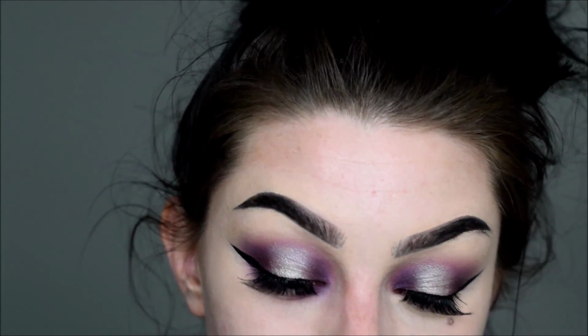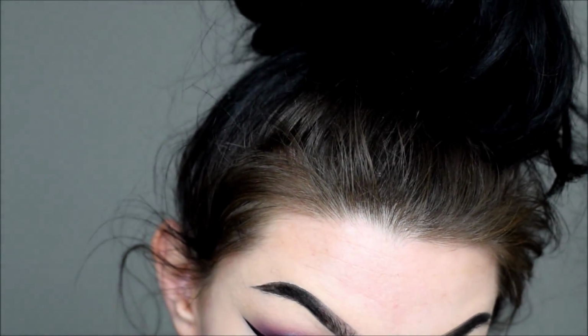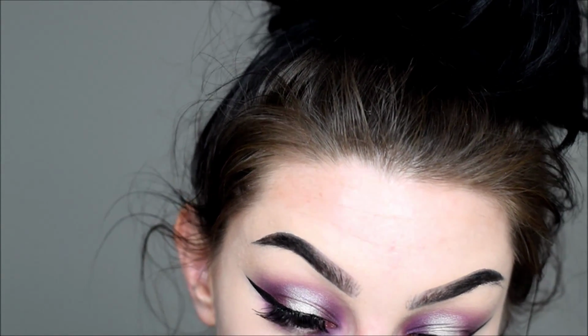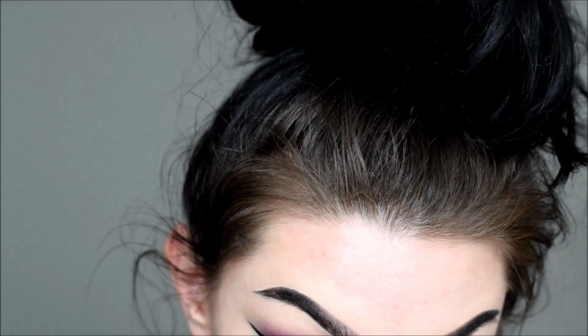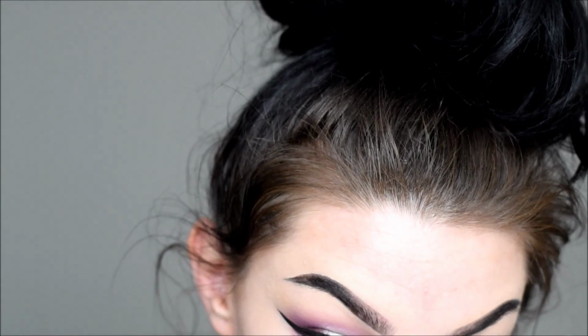And I'm gonna grab my flat brush again, and I'm just gonna use the tip to start placing Beigely between the two, just like I did on top. If you covered a little bit of Aubergine, just bring it back in. I don't even need any additional product on the brush.